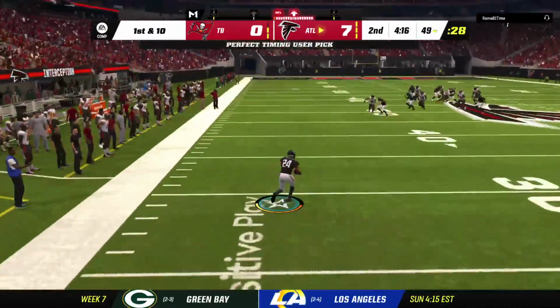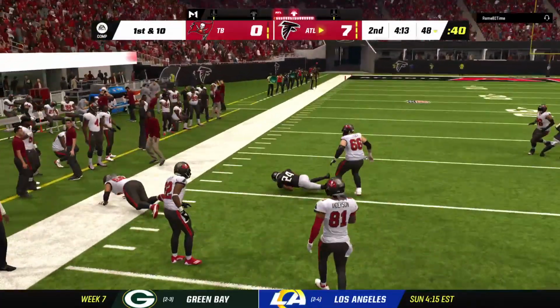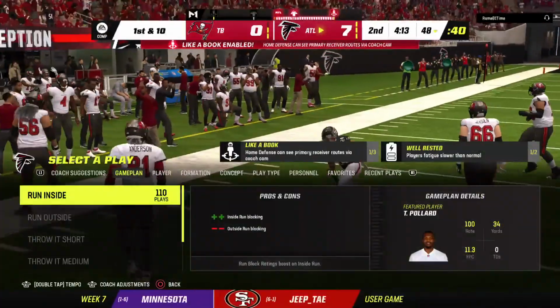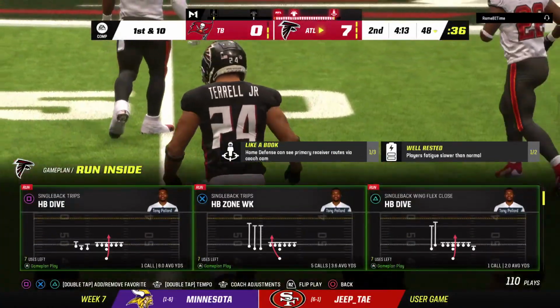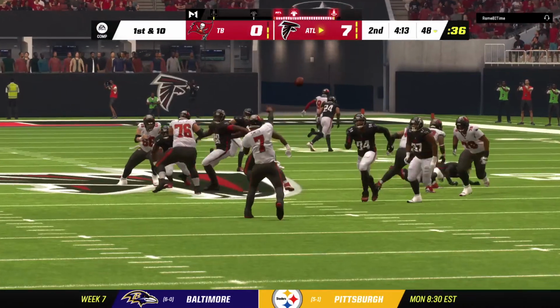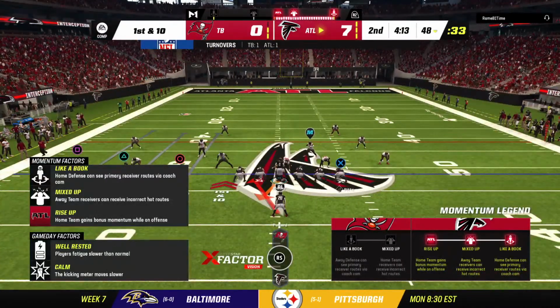Trying to get it to Anderson, but it's intercepted. Picked off by A.J. Terrell. And the Falcons are going to take over a couple of yards shy of midfield. So consecutive interceptions here early on in this one. And maybe setting the tone, Charles, for a game where the defense really takes center stage.